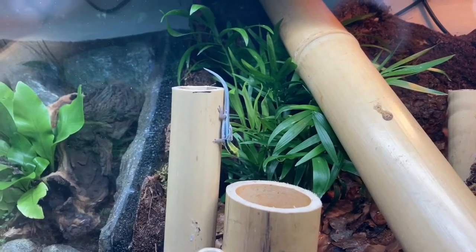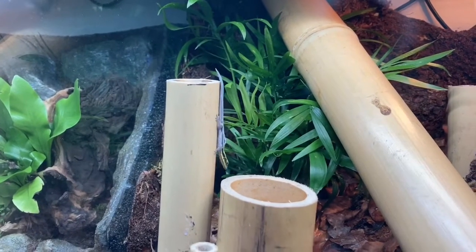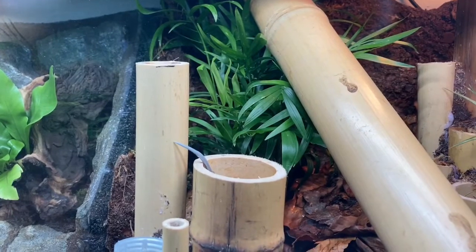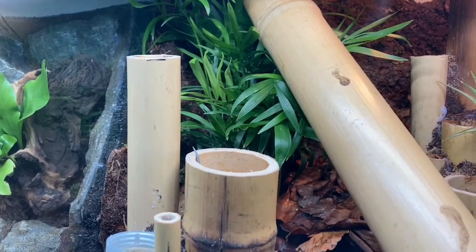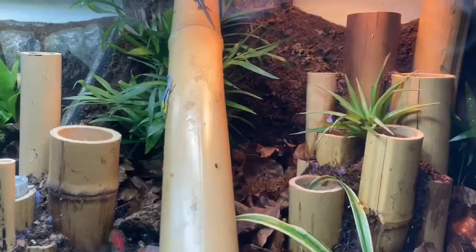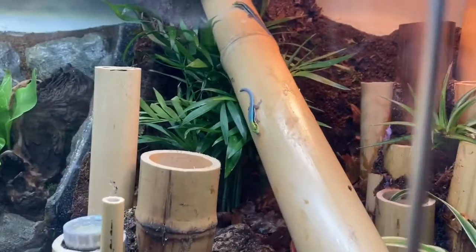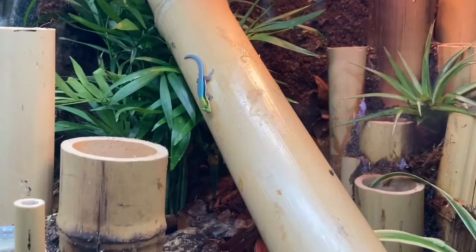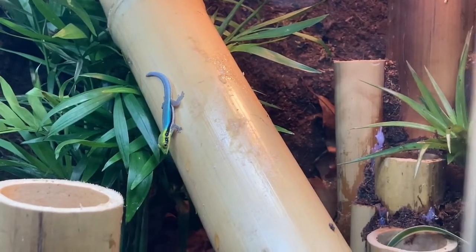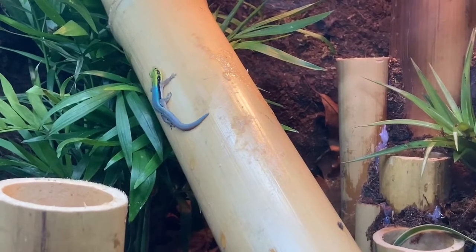So while we're looking at these guys, I'll just cover a bit more of them. So they're neon day geckos, yellow-headed day geckos. They go by a couple of common names. Phelsuma klemmeri or klemmeri. I'm sure someone can correct me in the comments below. They're a day gecko, so obviously they're going to need your basking spot, your UV.